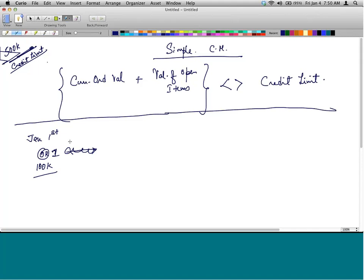Now, another thing that you should understand here: credit management can be done not just at the order level, it can be done at the delivery level also. It can be done at the PGA level also. But generally, credit management is done at the order level. The most important part is credit management is done at the order level. And we are only going to focus on the order level credit management.